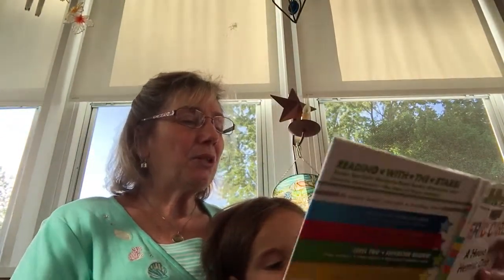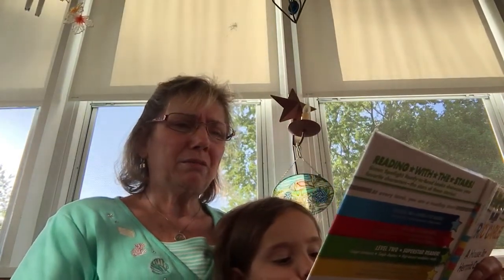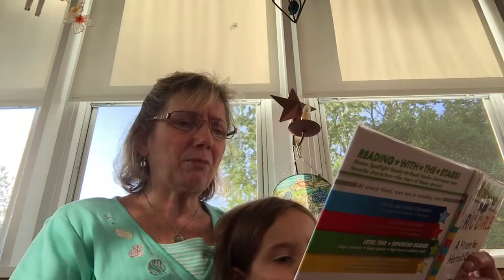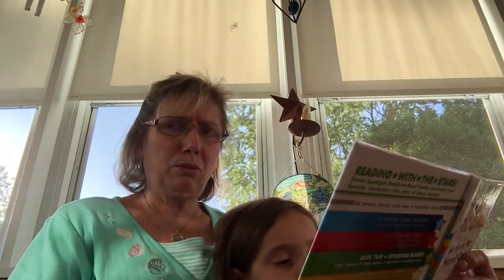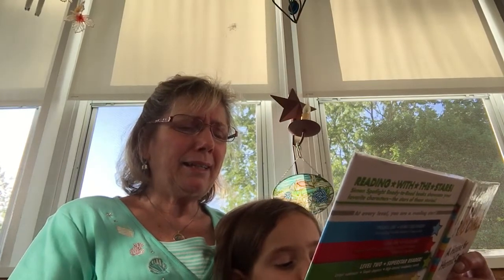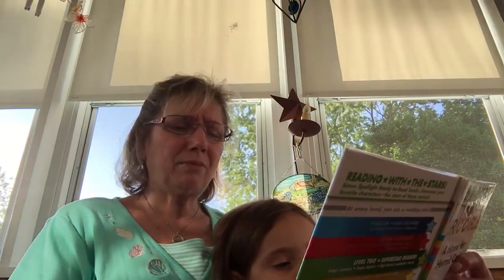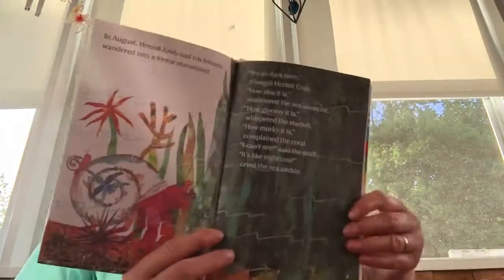In August, Hermit Crab and his friends wandered into a forest of seaweed. "Oh, it's so dark in here," thought Hermit Crab. "How dim it is," murmured the sea anemone. "How gloomy it is," whispered the starfish. "How murky it is," complained the coral. "I can't see," said the snail. "It's like nighttime," said the sea urchin.